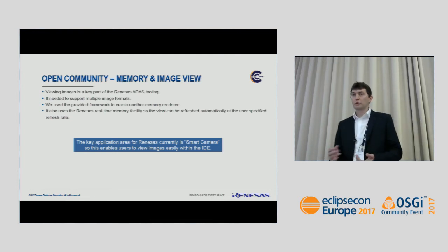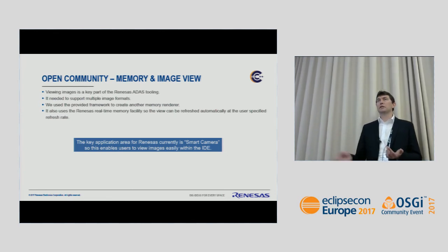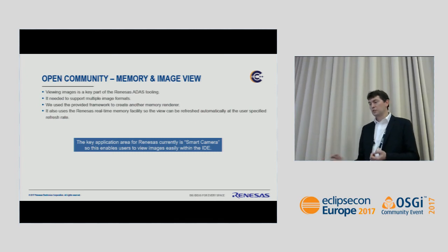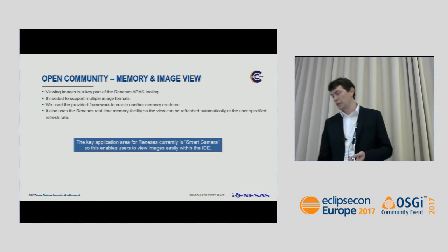And we can also use our real-time memory facility, which was built into our standard E2 Studio, to then refresh this periodically, which is kind of useful on a camera input. You can see it refreshing and changing. So one of the key use cases is smart camera. This is what we're doing. So it stands to reason people need to be able to view those images easily within the IDE.